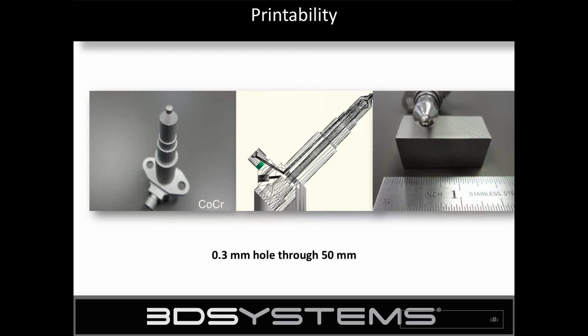I love this part. It's an example. This is a true fuel injector that another customer has in production. They were able to improve fuel efficiency significantly by changing the angle in this injector, but they weren't able to produce it with traditional manufacturing, and by growing the part layer by layer, they were able to do so.